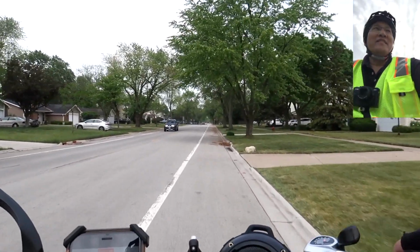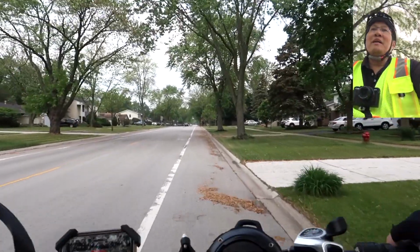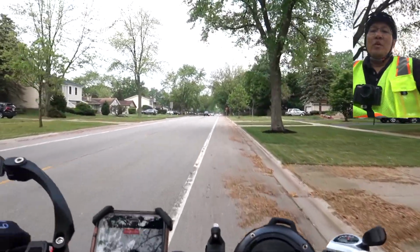Now, there was a radar detector thing there telling you what your speed is. This is a 25-mile-an-hour zone, and it showed that I was doing about 11 miles an hour. I'm doing about 12 right now.